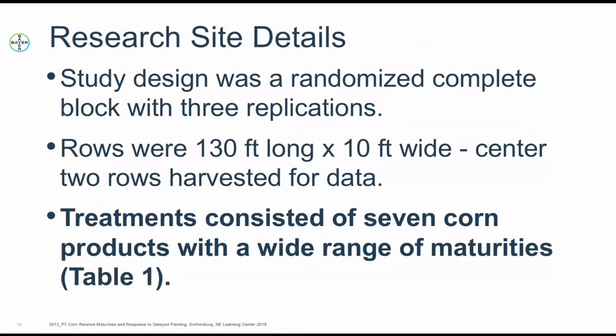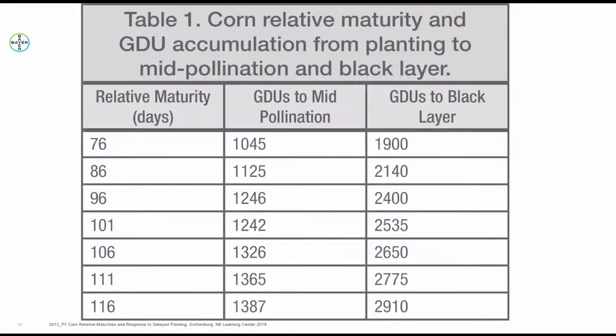The treatments consisted of 7 corn products with a wide range of maturities, and we went from 76 RM that you might see in North Dakota to 86, 96, 101, 106, 111, and 116 RM products. We did plant these on soybean ground. It was strip tilled in preparation for planting. We have a silt loam soil here at Gothenburg, and we planted them at 34,000 seeds per acre.